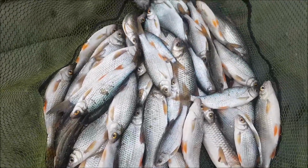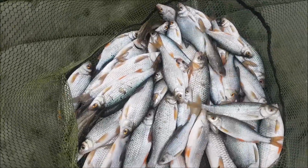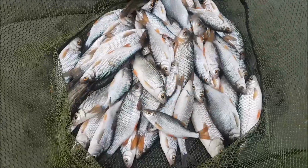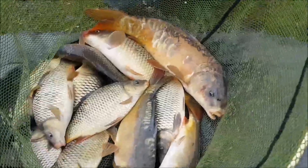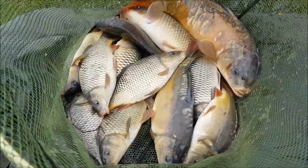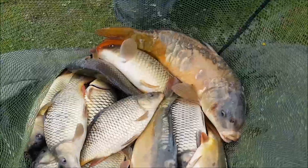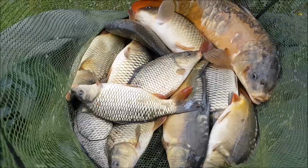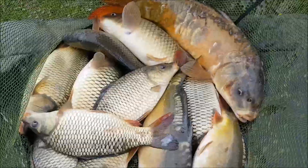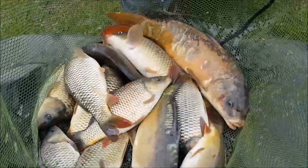As I say, Cheshire Fisheries got some lovely roach in them. Cracking net of roach. That's Gary's net of carp. Again, good mixed bag. It's very hard to target the different fish, because obviously these guys move in. You can kiss the roach fishing goodbye. But yeah, some lovely carp in that net. Great day's fishing. I'm going to get these guys back now.